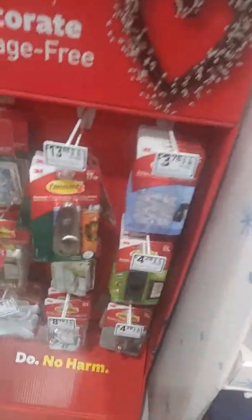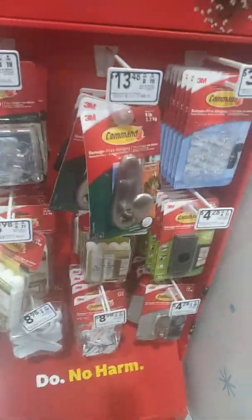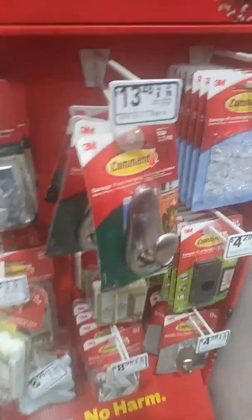And you always have to have your command strips and command supplies so you do not ruin your walls. A big plus. Here's some.